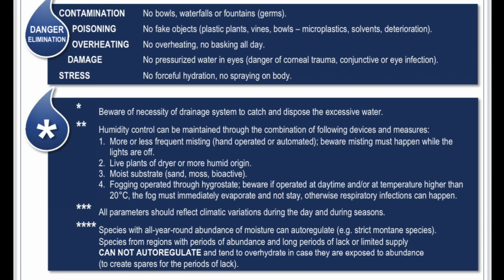There are some additional issues that need to be addressed and taken into consideration. The first is beware of necessity of drainage system to catch and dispose the excessive water in some of the hydration methods. For instance, in automatic misting systems or in rain systems, it is quite often that the cages cannot accommodate the water, and it will overflow and it will make the environment bad. So drainage system is a necessity.